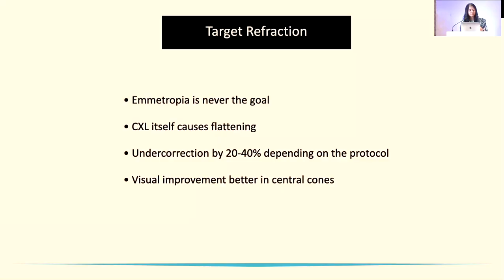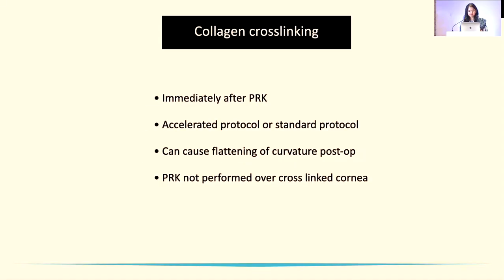We also have to keep in mind that cross-linking itself causes some amount of flattening. So an undercorrection by at least 20% to 40%, depending on the protocol you're using, is expected, because a standard protocol is going to cause a little more flattening than an accelerated protocol. Visual improvement is usually better with central cones as compared to eccentric cones.